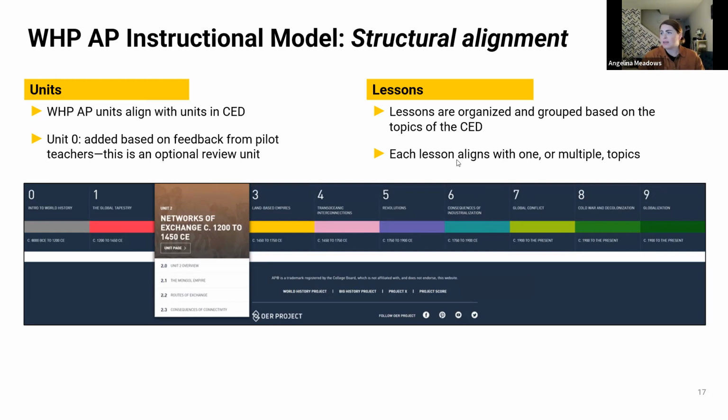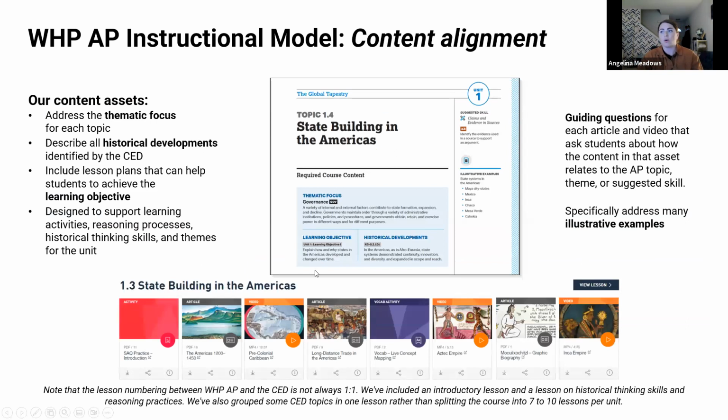And then same for everything else. We're going to organize those lessons. We're going to group them. We're going to align those topics just like we do with all of our other courses. And our course assets are going to be done as a thematic focus, similar to what AP is looking for with those historical developments, those learning objectives. The historical developments are written right in there with the guiding questions, and then adding in those illustrative examples, all built right in there on those maps, so that everything is turnkey, press the button, ready to go, so that the teachers are really just at the ready.